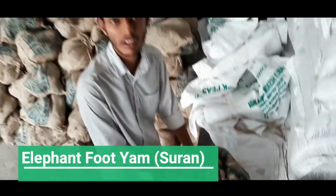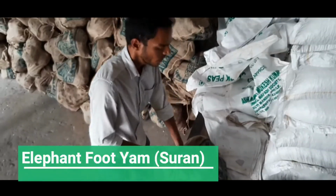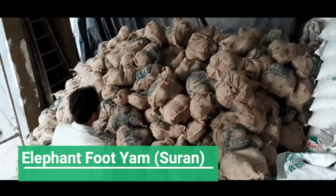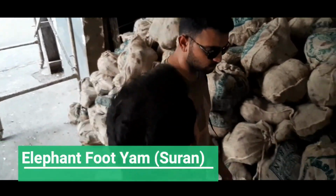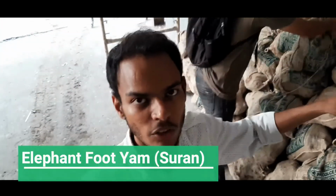This bag is of around 7 kilos. The net weight is 7 kilos. And what all you can see here is all surang. Weighing around, this might be 6 to 7 tons. And it is a very good market in Dubai. This is a very good quality surang. And we are exporting it to Dubai.